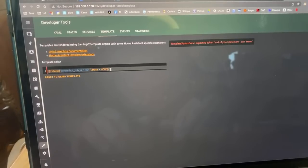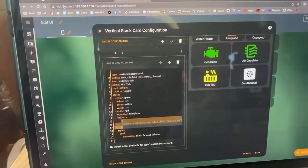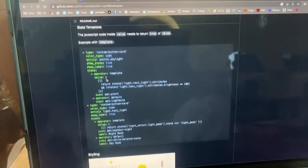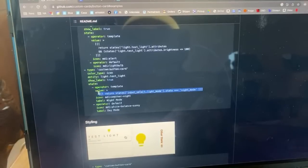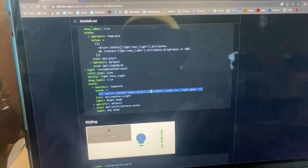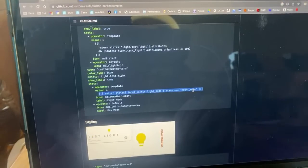Yeah, I'm no good at templates, guys. I'm no good at templates. That's where it's my weakness. All I can do is try, and wait, let's try this one. See, that should work. Turn equal night mode. We're gonna try this one.